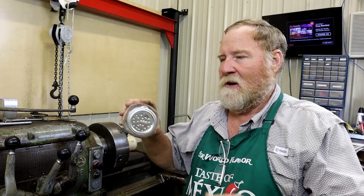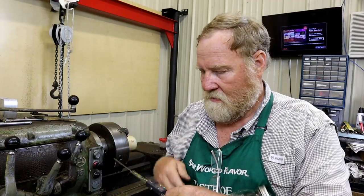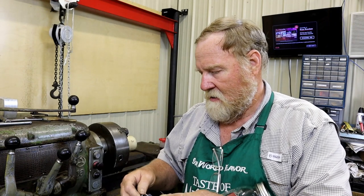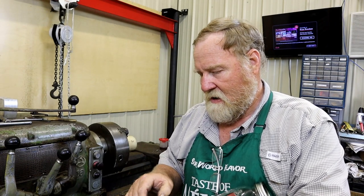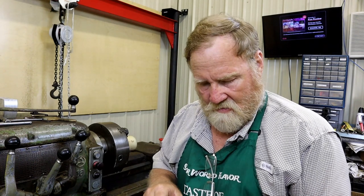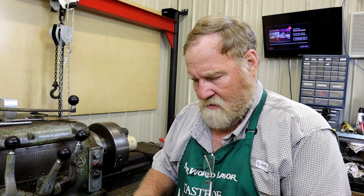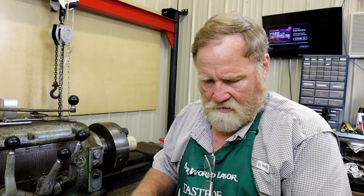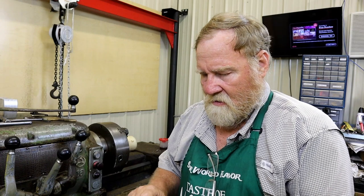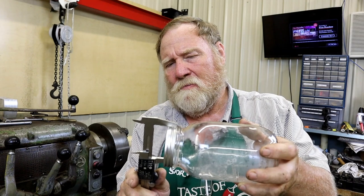Now, this isn't what you call precision work. Basically, I've got to have a hole big enough for this to slide in, which, let's measure it out here. Go sideways like this. There won't be any problems.